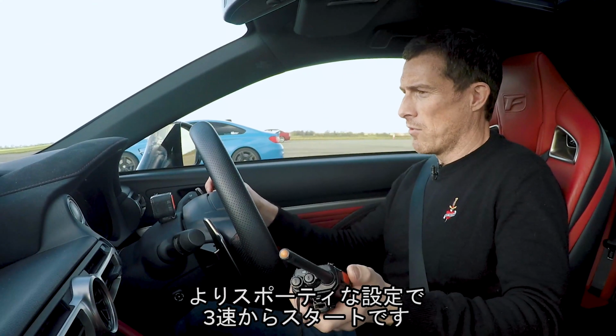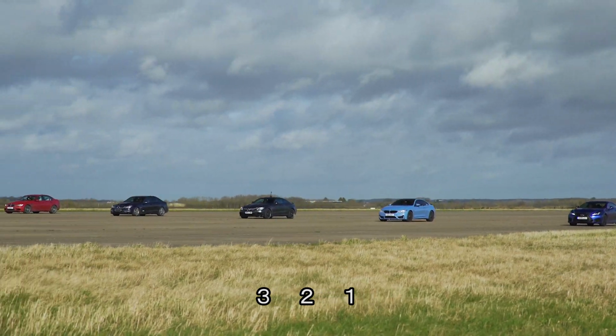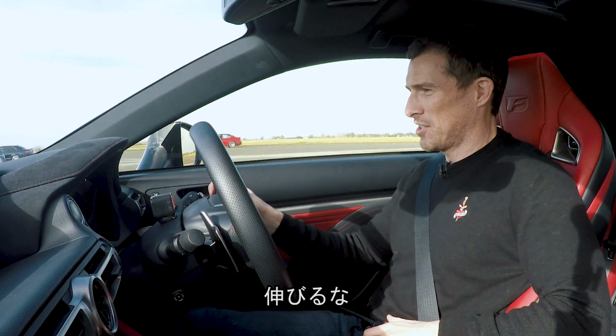So now we're going to have a rolling race, but locked in third gear manual mode, and the cars are in their sportiest setting. Are you ready, guys? I'm going to count it in. 3, 2, 1, go! This picks up really good. The throttle response is amazing. It just doesn't have the torque.